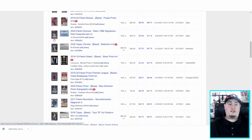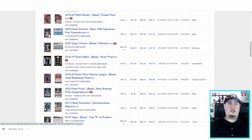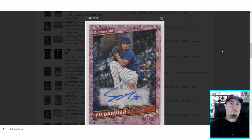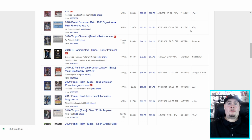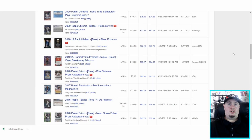Yu Darvish just does not have very many cards. Let's make this view just a little bigger. Yu Darvish does not have very many autos out there. This is a Don Russ auto, so again, no logos on it. $39 up to $71 in about a month. Bo Bichette, just a very hot refractor. I think this sold the day he hit 2 home runs, 48 up to 67.